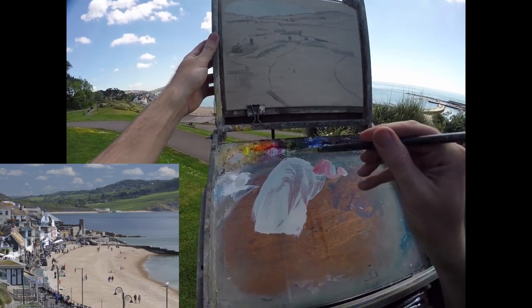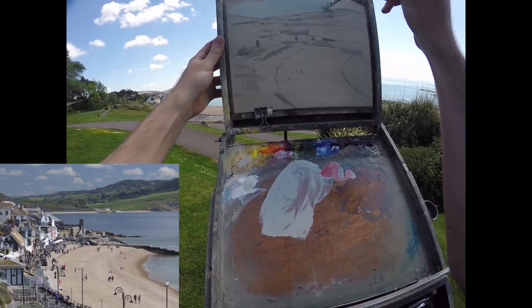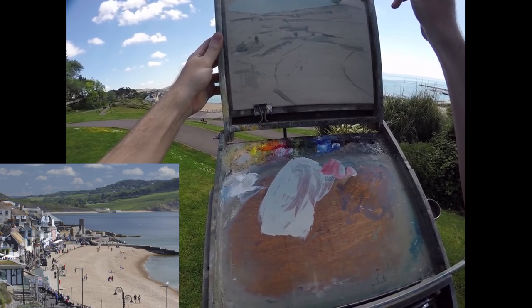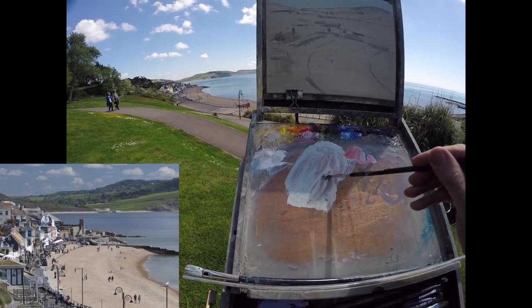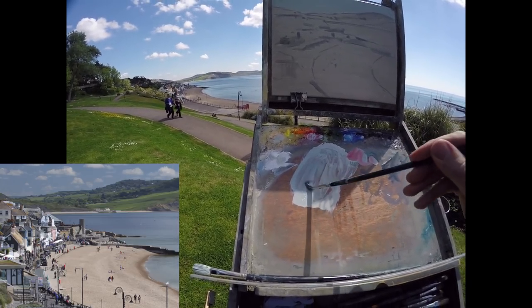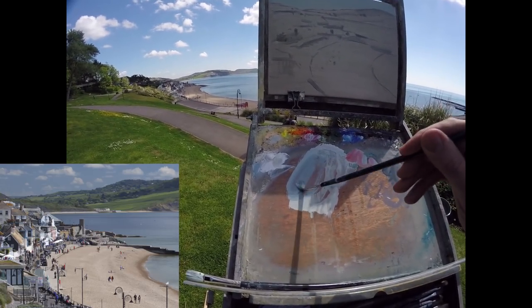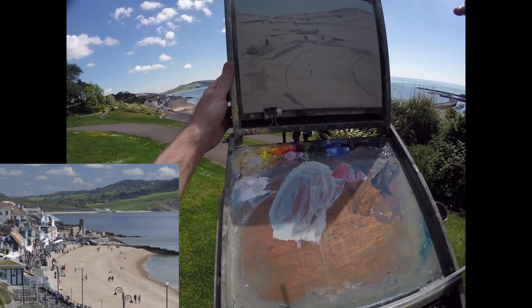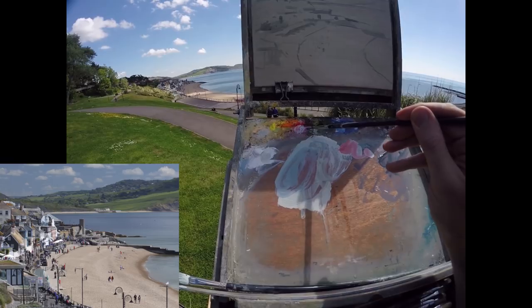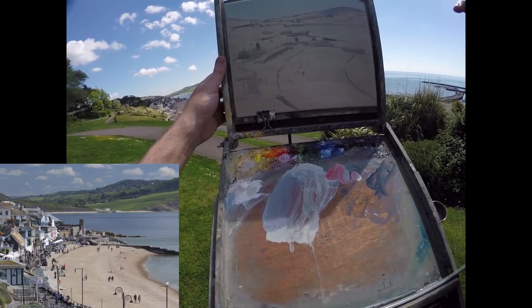See, my eyes feel much happier now the sun's gone in. With a really bright light, it just hurts. So I'd say for me this is probably some of the most challenging conditions to paint in. Moving clouds and bright sun. Can you hear the excuses already for why it's going to be terrible?